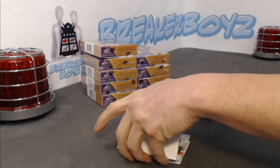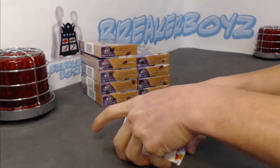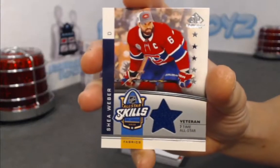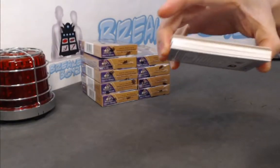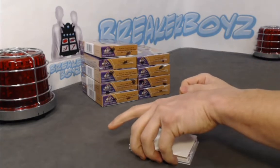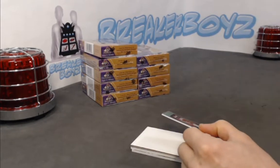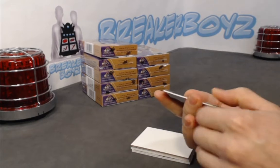We got a pretty fancy card coming up, so we'll save that for later. Going to the bottom, we have a Shea Weber All-Star jersey. It's a pretty thick card. It's a Supreme patch. That's what I forgot to mention, too. This product is known for the jumbo super-sized Supreme patch cards. They're pretty sick, all of them. So get ready, something's coming up.